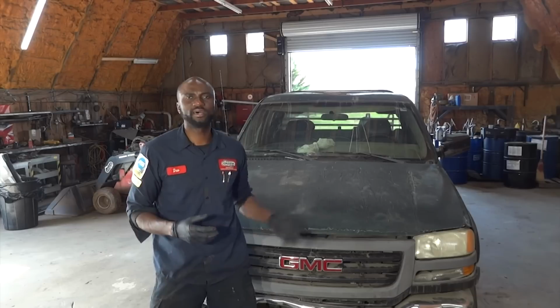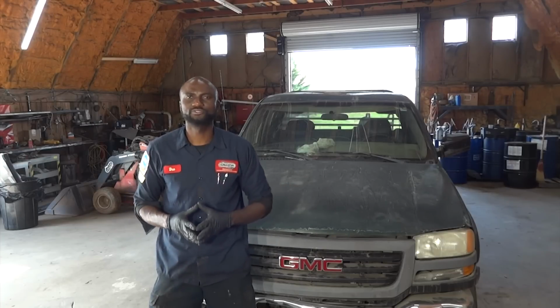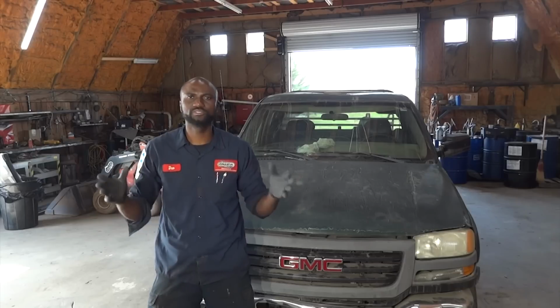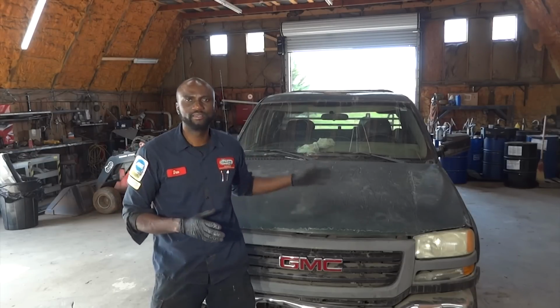Today we have a 2006 GMC Sierra with a 6.6 liter. The customer complaint on this truck is the check engine light remains on while the engine is running. The customer also stated that this truck is losing power tremendously. It feels like this truck is in a limp mode.